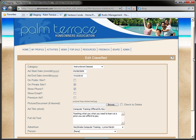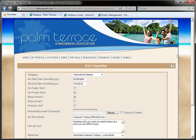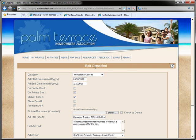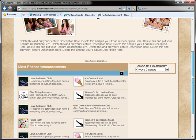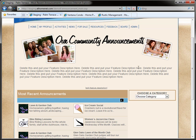So beyond finishing the enhancement of the classified feature, we went ahead and extended the up concept over to announcements, so let's go take a look at that. So here we are at the announcements landing page. And this is just a feature description up at the top, which you can do if you want to. This is one of our standard template feature descriptions, kind of nice looking.